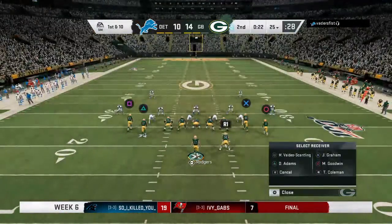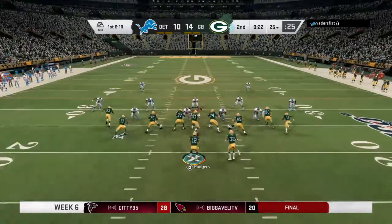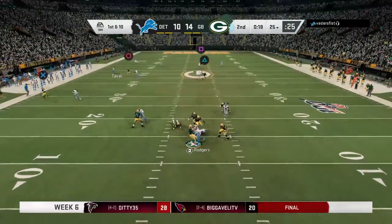About set to get this drive started. The Green Bay offense at the line. You've got less than 30 seconds left here in the half. You're well on your own side of the field. What are we doing here, Coach Davis?